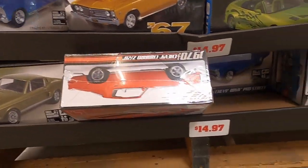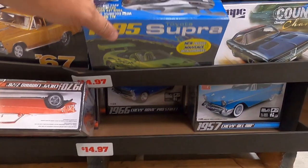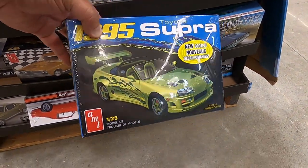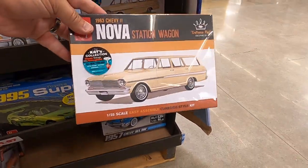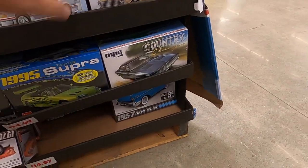Couple Pro Street cars. Little tuner. A little tuner for someone. That thing will get scooped up, especially at Walmart. Now the Nova wagon. Surprised to see that.